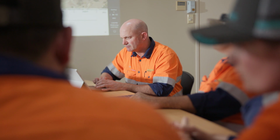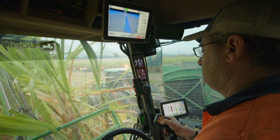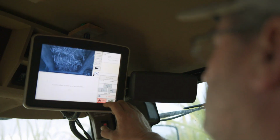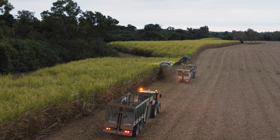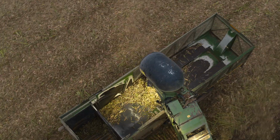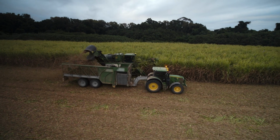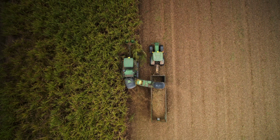So the great thing about our change management when it comes to operator education from a yield loss point of view, there is absolutely no doubt in my mind that we have in the past been experiencing up to 10% yield losses just due to harvesters going too fast. For us, that's directly going to hit the bottom line. When we talk about return on investment, those yield monitors pay back in 1 year.